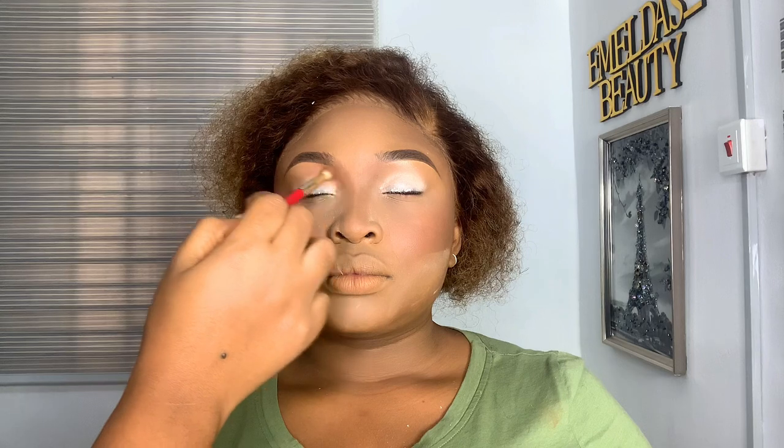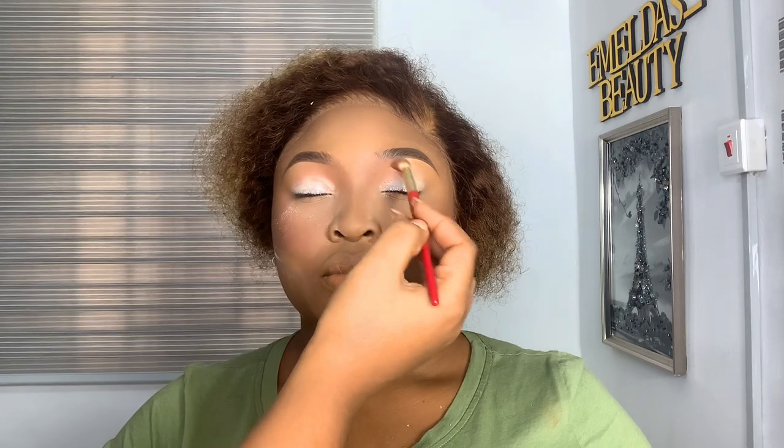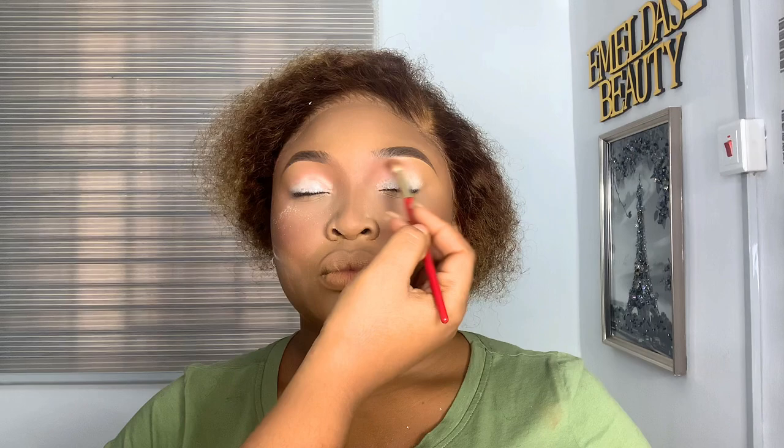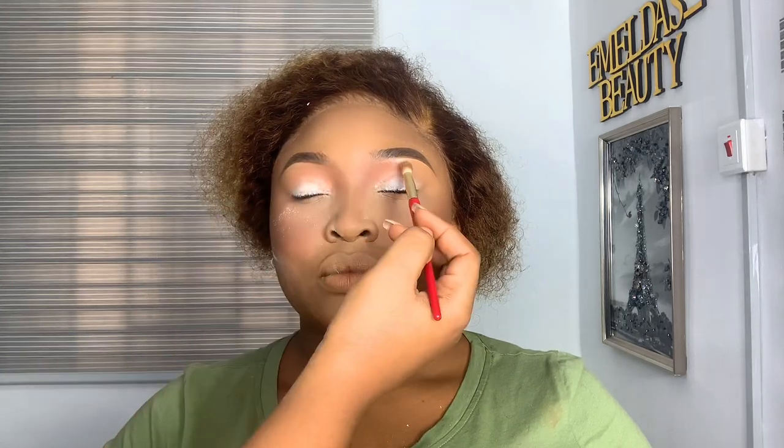So you can see now I've started. So now we got the transition shade, and all the eyeshadow I used, I think, was from Rude Cosmetics. I had this palette that was given to me by my makeup artist friend, and I'm still using it up to now. I don't think it's that popular, but yeah. It was just blending in nicely.